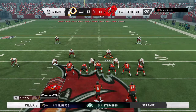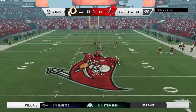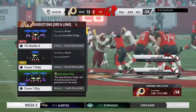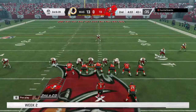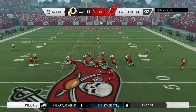Pilot, 64. From the gun, Mayfield. His throw incomplete. Well, I think it's high time to get him some passes that he's comfortable with. Some easy throws, some completions. He's not even hitting the 50% thus far. Well, certainly that has played a big role into why they are trailing right now.